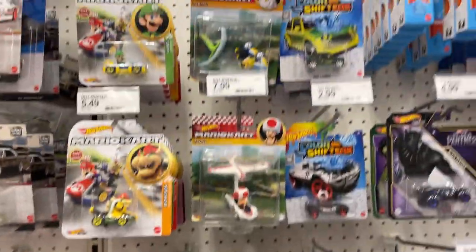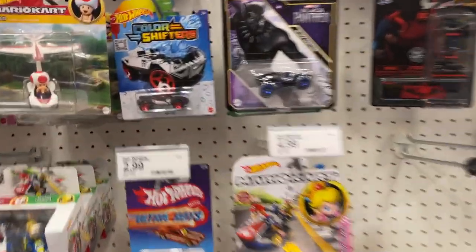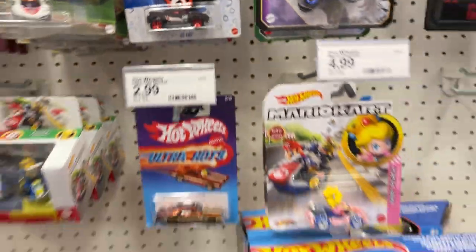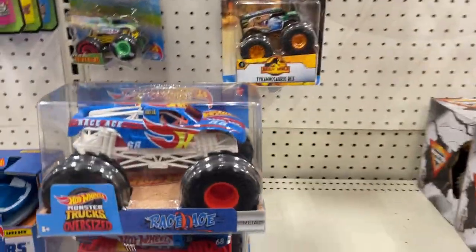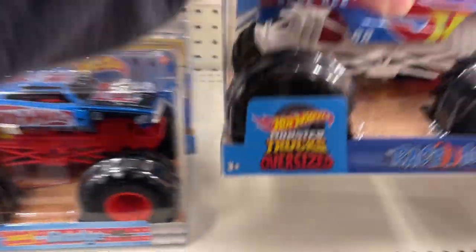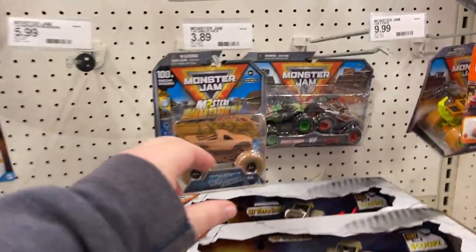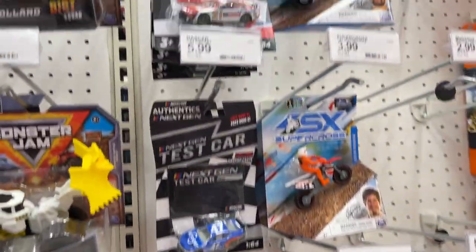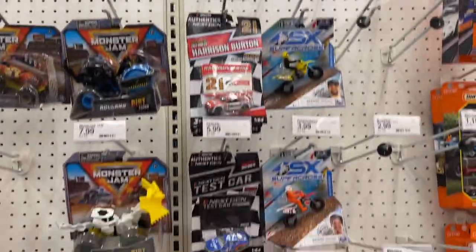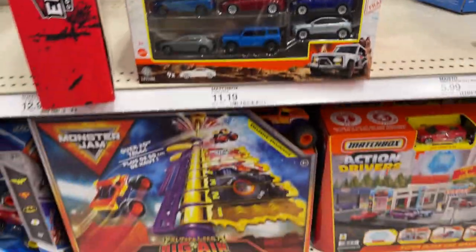Batman. Got some color shifters, that's a cool little one. Little Hot Wheels going on there. Monster trucks. Oh, that's pretty wild. Monster. There's our 3-pack of WWE. Got some NASCAR going on. 70 years of Matchbox.